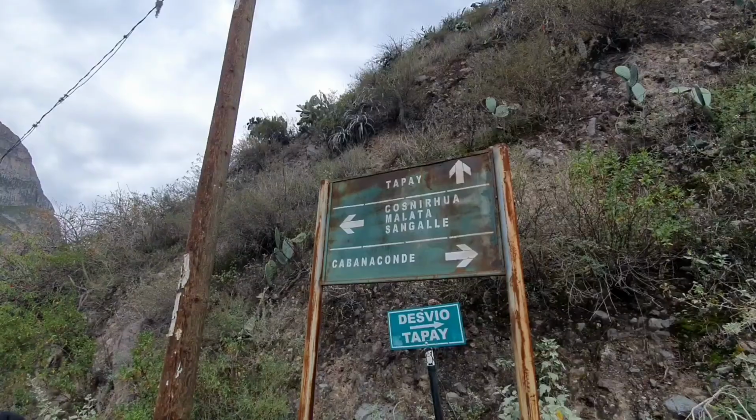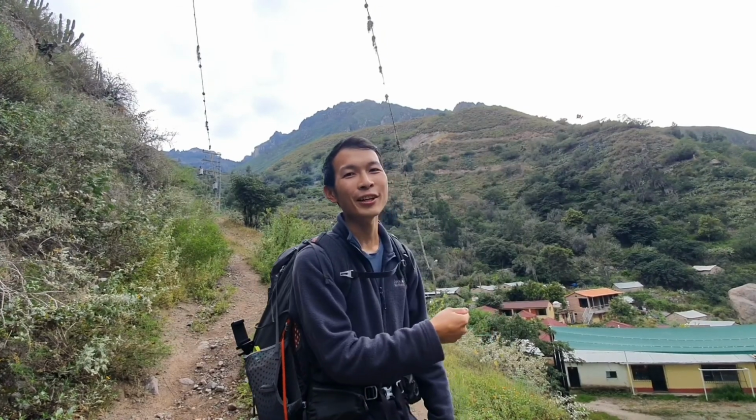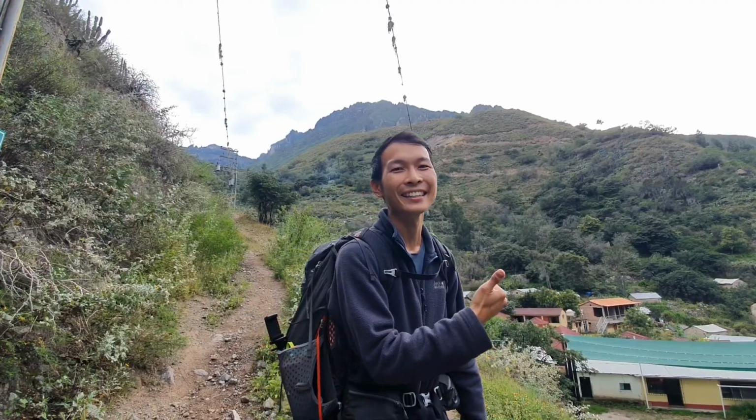It's the second day in our hike through the Colca Canyon. We had a good night's sleep in San Juan de Chucho at Posada Gloria, and today we're gonna continue to the oasis, Sangalle. Let's go!